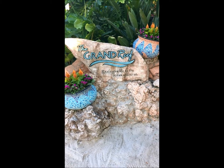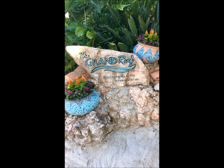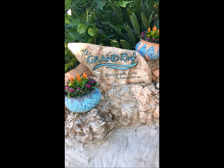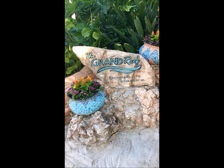So guys, this is the Grand Reef. This is one of the pool relaxing areas in the park. It's still really early in the morning. The park hasn't officially opened yet, but I wanted to walk you around while it was quiet.